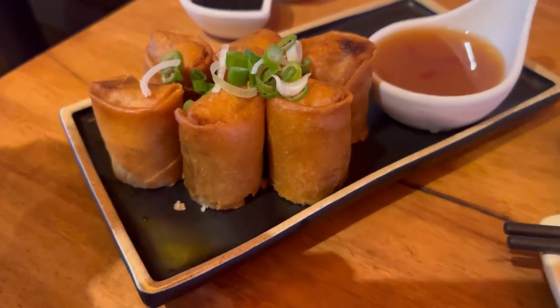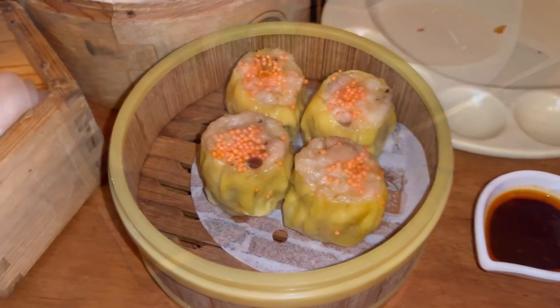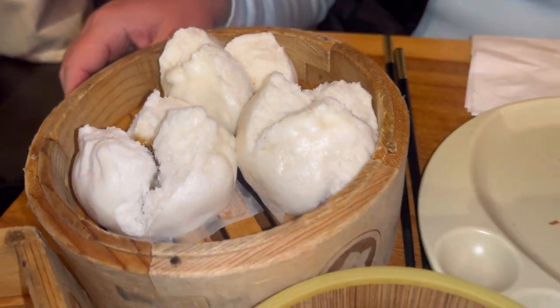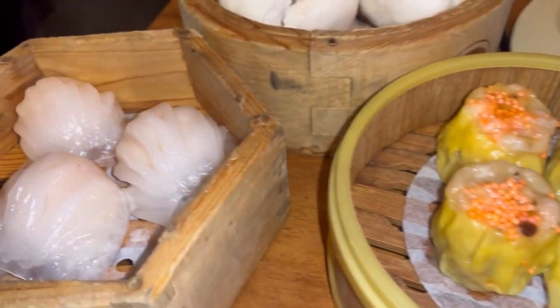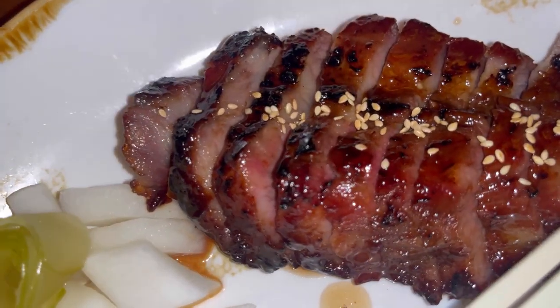So our duck spring rolls have arrived. They look quite good. So some more of our dim sum has arrived. This is barbecue pork bao buns, the shrimp and pork shumai, and the dumpling. Ooh, so next we got this nice char siu pork.